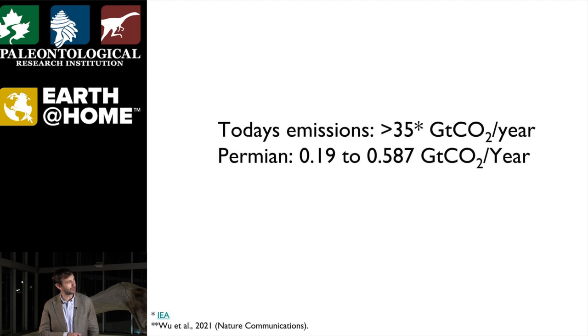If we compare that to the Permian, it's several orders of magnitude lower in the Permian. So this is the worst mass extinction event in history, and it had emissions of CO2 that were lower by several orders of magnitude than the rate at which we are emitting CO2 right now. And the CO2 emissions from that time were driven primarily by volcanism.